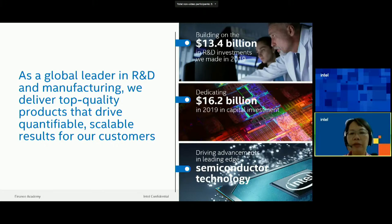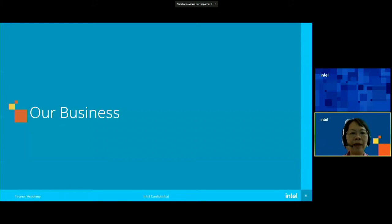I think just now we have shared quite a bit of that. From a technology perspective, we are probably one of the bigger ones. The R&D investment is huge. The capital investment is very big as well, at $16.2 billion USD. And our semiconductor technology is also one of the more advanced in the market. So this is a brief on our technology.